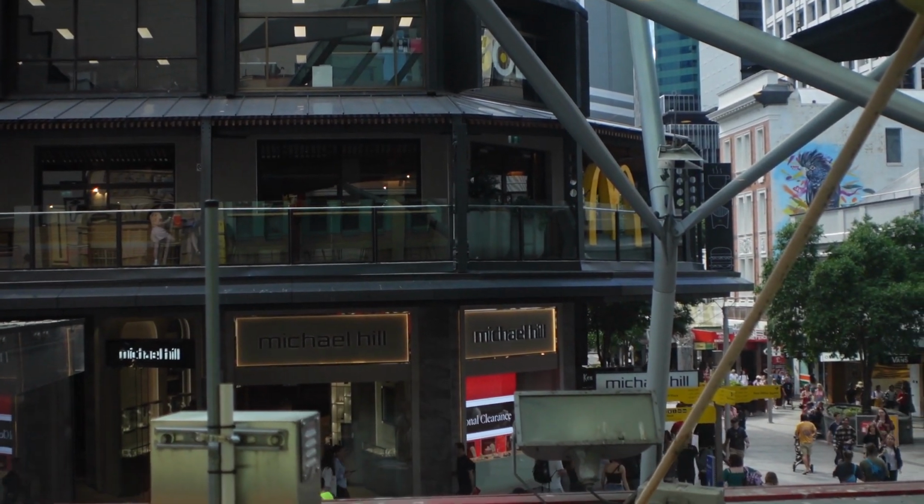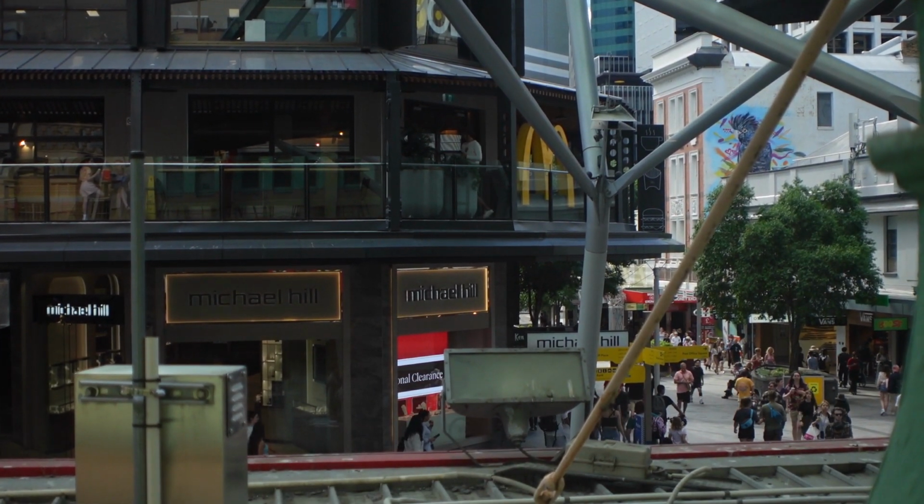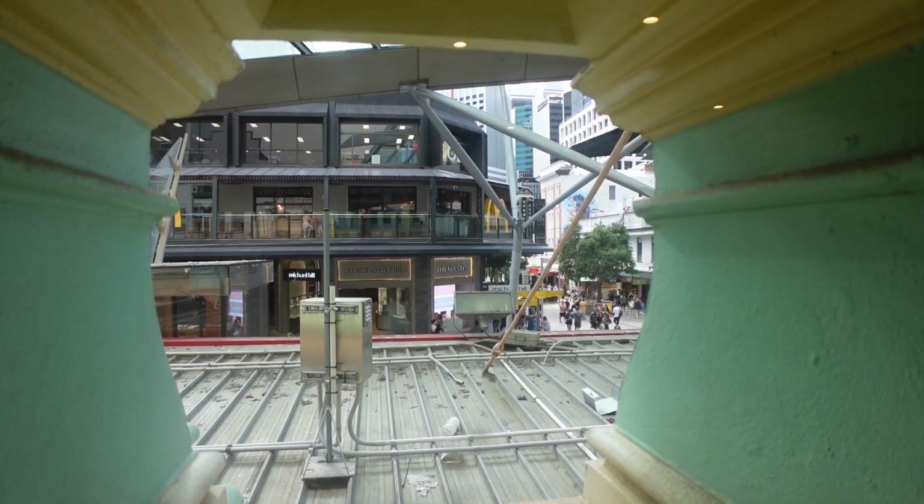And sitting here as well, I do get a very good view of the McDonald's that came in and took over from Stephen's restaurant. That was a dark day for Brisbane when McDonald's moved into that place. I hope you can hear me over those kids. They are super loud.